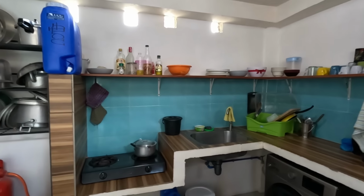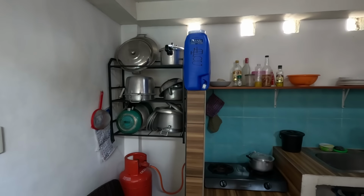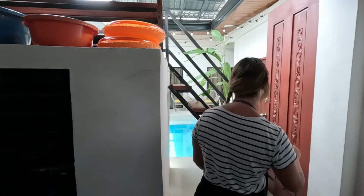So we have our kitchen. It's pretty well stocked out here. Got lots of pans, lots of things to use, and our double gas burner for outdoors. And you have a washing machine as well. There is no dryer, but we can hang all the clothes. We have a couple of different areas to hang them, either by the scooters or upstairs if it's raining. Well, we're gonna go upstairs right now. All right, let's go.